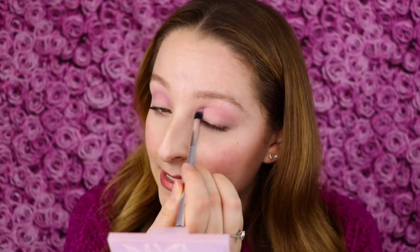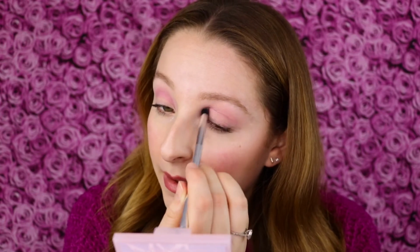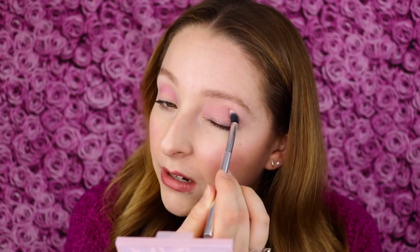I'm literally probably going to put every single shade from this palette onto my eyes, and I think it's still going to be a very subtle eyeshadow look. And that's just not what I was expecting. But I want this to be as pigmented as possible, so I'm going to try applying the matte yellow shade with my finger.